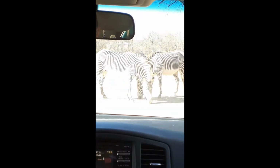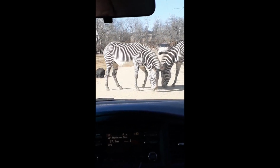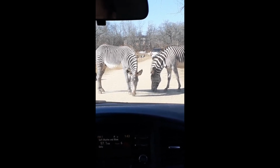Look at them, they're so pretty. They're bigger than I would think, too. I don't know why I thought they were small. They look just like horses. Cool, bro, don't rush. They look just like horses, but they have stripes.